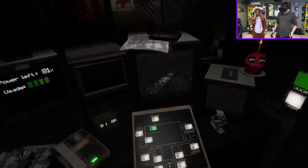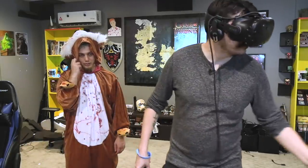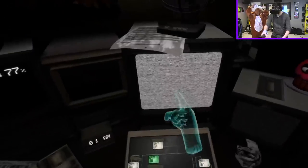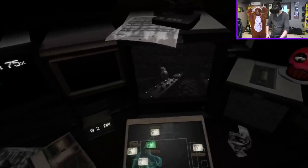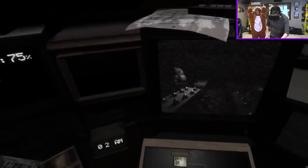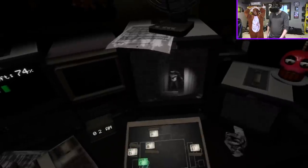Don't close both doors ever. Unless you absolutely know that there's two people outside. Your power levels are under 9,000. See, one of the guys is way back there. A couple of the guys are still way back there. Here we go. Good. Is that a guy? Yeah, that's Chica. Oh. Oh!